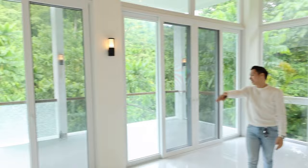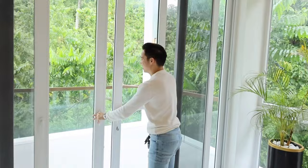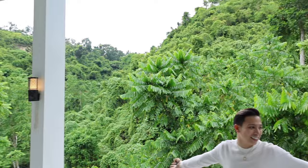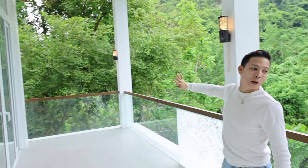And guys, I want you to see this park right here. This is one of the places na gusto kong magstay ng matagal pag nandito ako. So look at the trees, look at the nature. So basically, kami pinaka-last na house dito sa street na to. So wala nang ibang bahay. And we also have a creek sa baba.